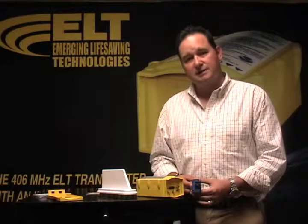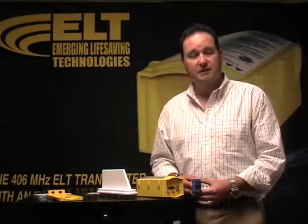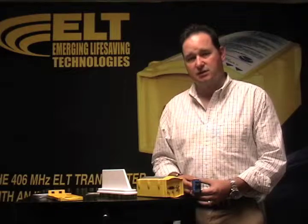Our ELTs employ a patented battery monitoring system. Right out of the box, you get 110 hours of transmission time. But if for some reason the battery begins to discharge, when you run your self-test with your remote switch, it'll let you know if you get below 40 hours of transmission time. Now that's nearly twice what the FAA requires, but we're still going to give you plenty of notice if it's time to start looking to replace that battery.